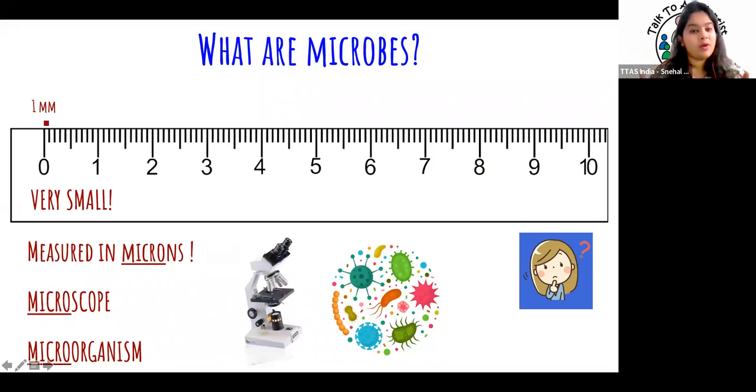Now, to give you an idea of how small 1 micron is, does everybody know how small 1 millimeter is? Yes, all of you have seen this scale. You use scales like this for your schoolwork. You remember how small 1 millimeter looks on that? So 1 millimeter, the tiniest thing that you see on that scale, is actually equal to 1,000 microns. Imagine dividing that tiny part into 1,000 equal parts. You cannot even see it with your eyes. That's how small microorganisms, or microbes, are. And that's why they're called microbes.